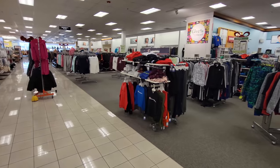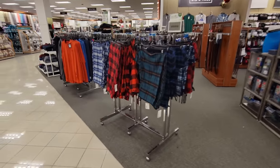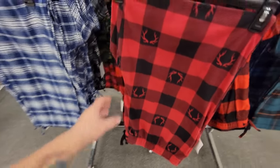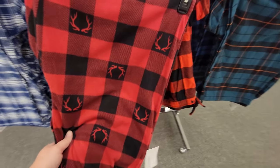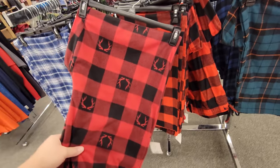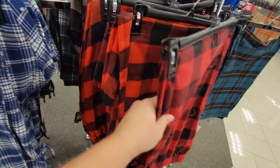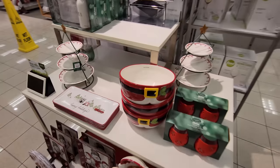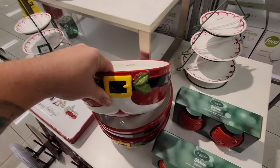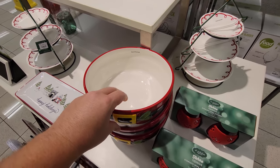You never know, they might have like Christmas sweaters or something. Okay, look at this. This isn't necessarily Christmas, but it is pajama pants. Maybe it is Christmas because it has antlers on them. That's a totally different kind right there, but they're both red and black plaid. I love these. They're just a little bit too thick for me though. Those would be way too warm. Wait a minute, I missed the Santa bowl. That's what I'm talking about, man. If I were Santa coming to your house, you better leave me an entire bowl of cookies.